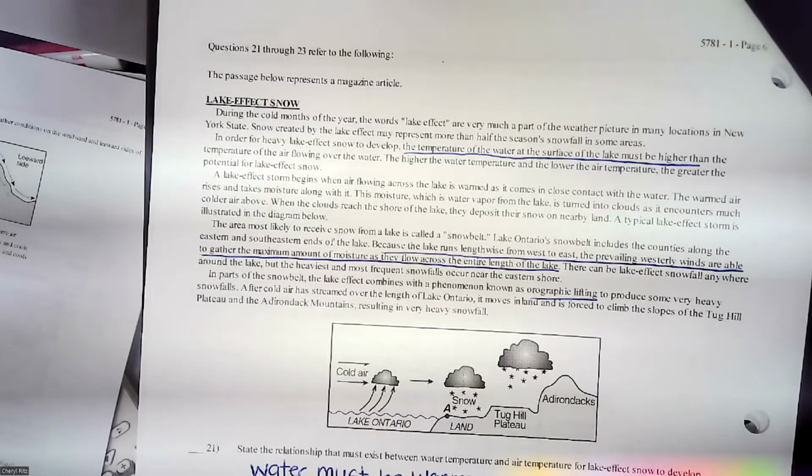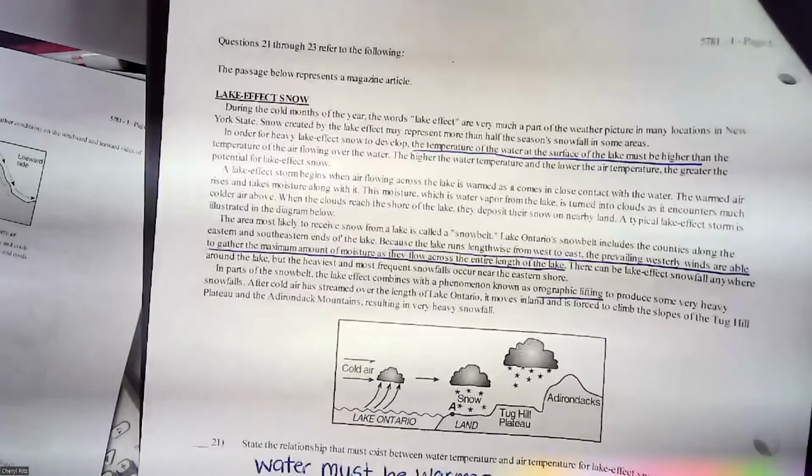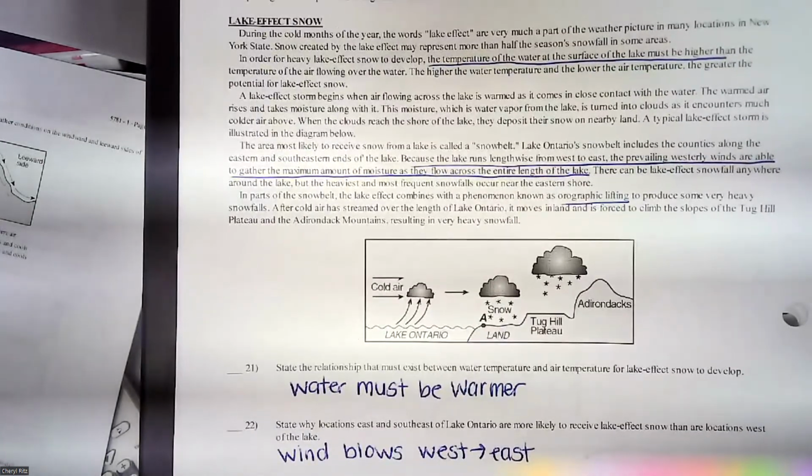The first one says, state the relationship that exists between water temperature and air temperature for lake effect snow to develop. Right here in the reading, the temperature of the water at the surface of the lake must be higher than the temperature of the air flowing over the water. So the only acceptable answer there would have been water had to be warmer. I guess you could have said air had to be colder. But if you just wrote colder, that's wrong. If you said the air is colder, that would have been right. Again, make sure you write in a complete thought, not just a word or just words.